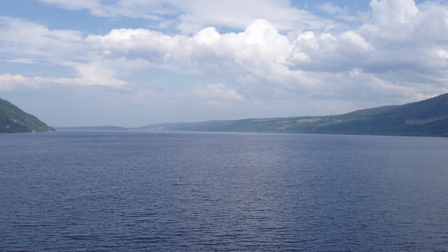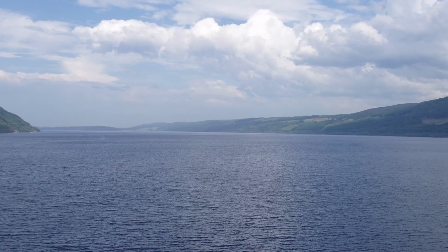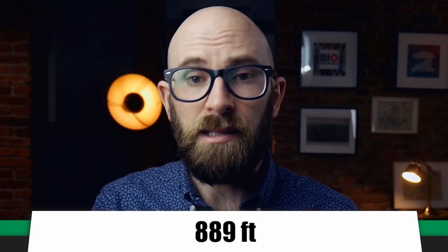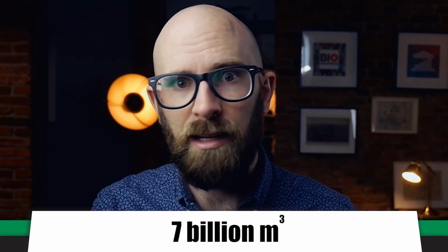So if the lake is so small, it should be easy to explore all of it to ascertain once and for all if a monstrous creature really does exist, right? Well, not so fast. We have not yet considered its depth, which is noteworthy. At its deepest point, Loch Ness is 889 feet deep, that's 271 meters. This depth means that the lake can hold 7 billion cubic meters of water, that's 1.5 trillion gallons in imperial measures, much larger than any other body of water in the UK.